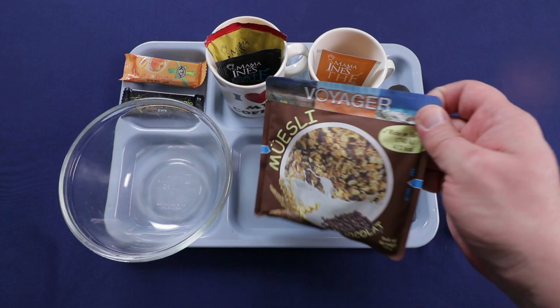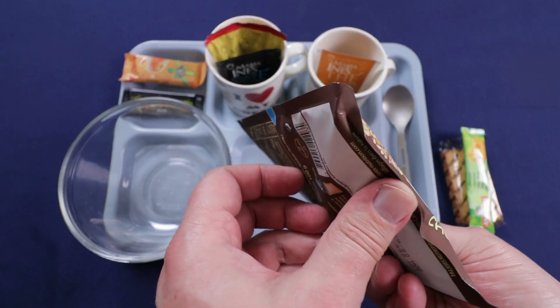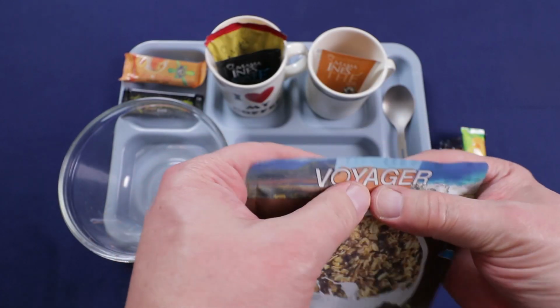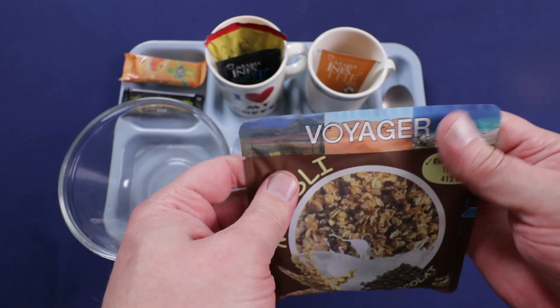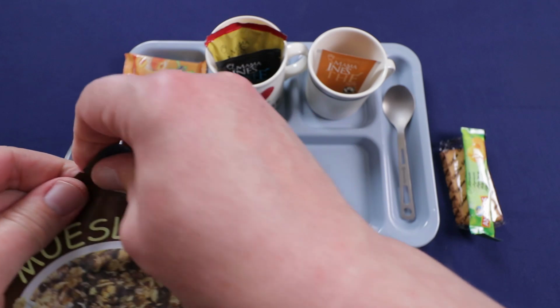You know, I do love the Voyager mueslis, and they have a fill line, but they're not gusseted, and they don't have a Ziploc seal, so you pretty much need a container for it.